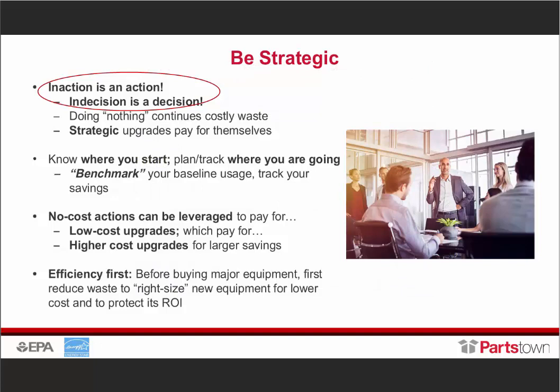Here's the real takeaway today. Taking no action is the same as an action. Making no decision is really a decision to continue wasting. So I'm not going to go through all of this detail. You'll have the slides, but it's important to make a commitment to taking action to save money. To think about the down payment for that new equipment you need as being the wasted money in your utility bill every month.